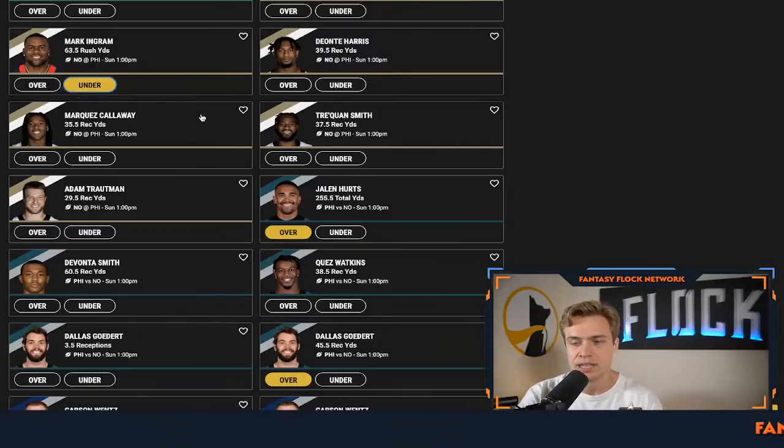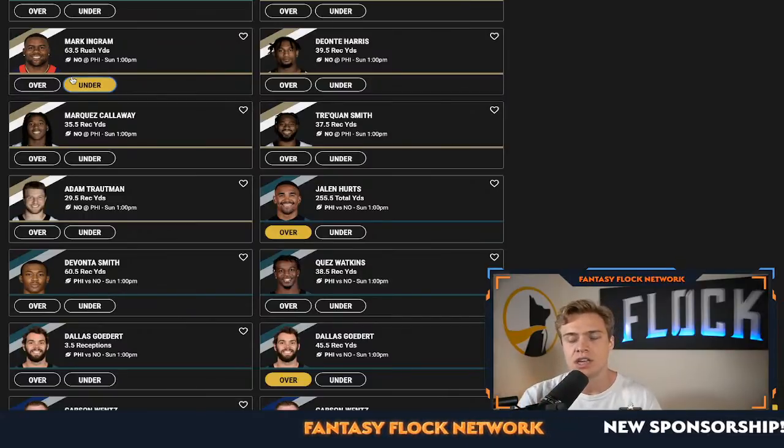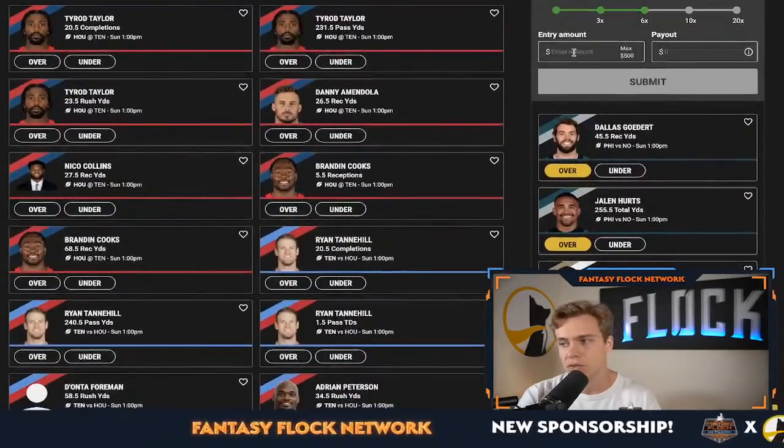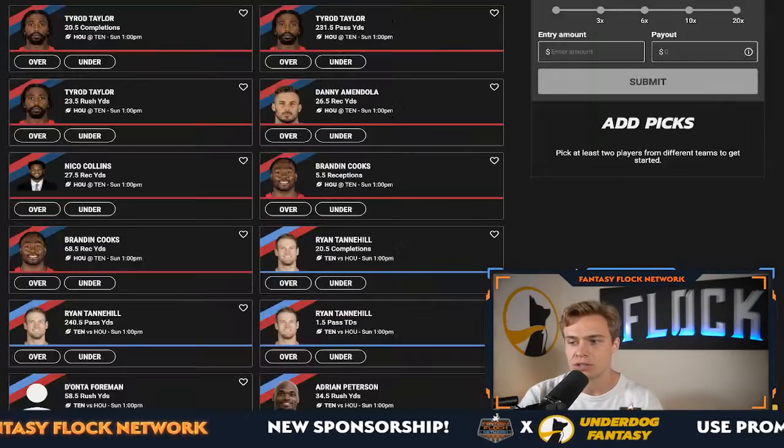I'd hate to try to pin down one of these wide receivers to bet on. If this was total yards for Mark Ingram, I'd definitely be going through and taking the under. And I actually think Ingram is someone that we should be playing in fantasy this week. But having him at 63.5 rushing yards overall, I think that's going to be a bet I'm not a massive fan of. So we're going to bet $17 to win $102 here.